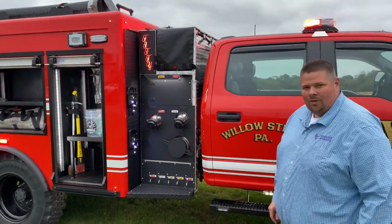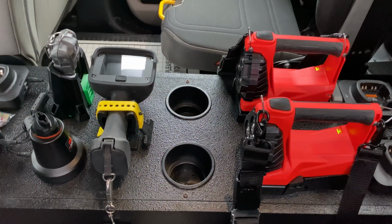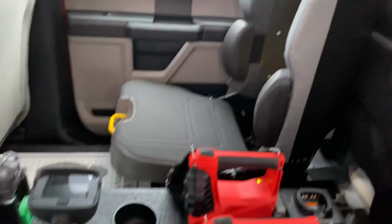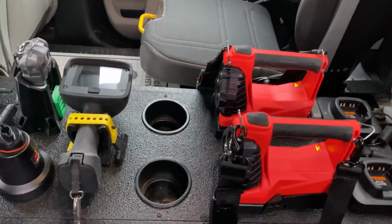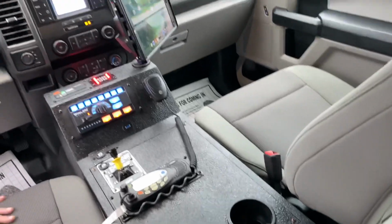All right, we're gonna go inside. Here on the inside, we have a unique console we made for this customer. This customer only has 2 air pack seats, so we decided with the customer, because of how much they wanted mounted on the inside, we would take this console and run it the whole way back to the back of the crew cab.